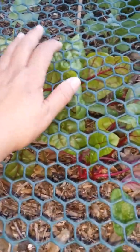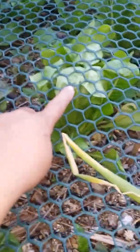Swiss chard right here. I've been trying to grow Swiss chard for 2 years now, and I finally got them to grow. Got lettuce and broccoli over here. Spinach. More spinach. I'm kind of bummed out because I thought I planted a whole bunch of spinach and only these grew. Got chives and more garlic, more squash, and these are mustard greens, and more carrots, and here's more of the taro plant, and these are my cucumbers.